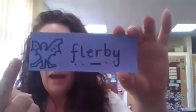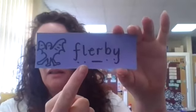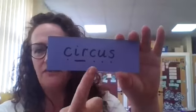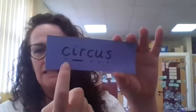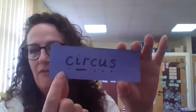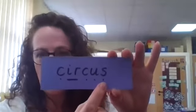Right. Here we have, obviously, an alien word with these three legs there. Let's sound it out. Flurby. Well done, my group. Okay. Now, look carefully, Miss Fothers has put a sneaky one in. There's a C followed by an I, so what sound does this make? It makes an S sound when it's followed by an I, so sound it out for me. Circus. Okay, next word.